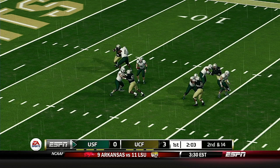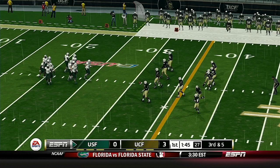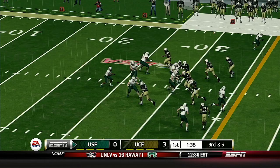Runs with it, and he's got room. And they make the stop at about the 31. That's good for a gain of 10 yards. Third down. It's third down and 5 to go. Ball on the 31. And he hits him hard at the 41. Gain of 10 yards. First down.